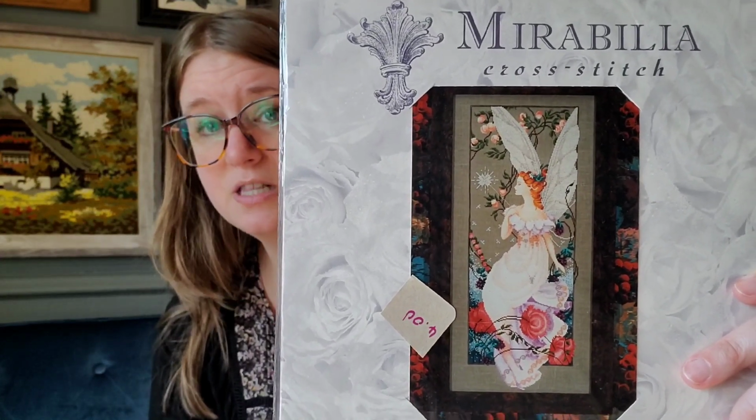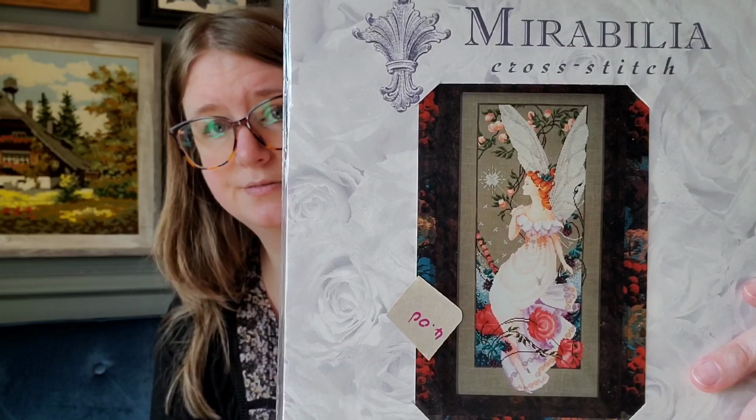She's pretty. She's a lot of pink, but she's pretty. This one's out of print. You see the out of print ones at good prices when you know they're out of print, and you snag them. And you're like, if I ever want to stitch that, I have it.